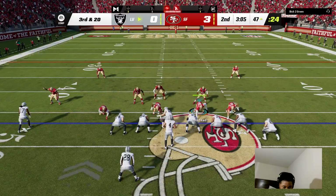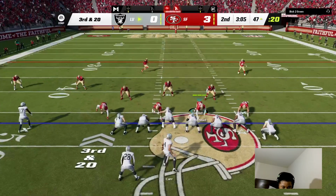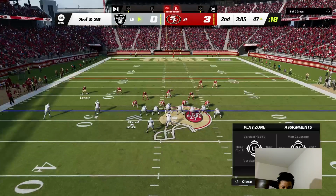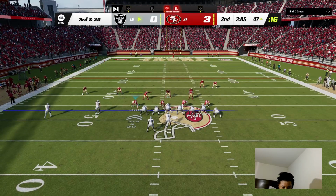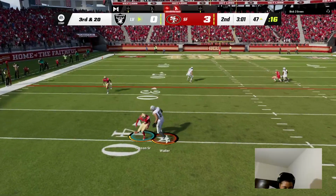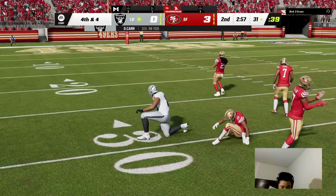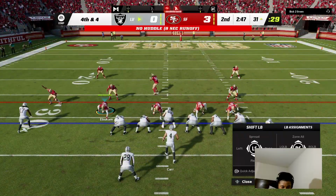This offense 2 for 2 on 3rd downs on this drive. They're in for a tough test here, though. 3rd and long. Working from the gun, it's Carr. Got a man open, it's Darren Waller. And he'll be taken down here just shy of the 30.